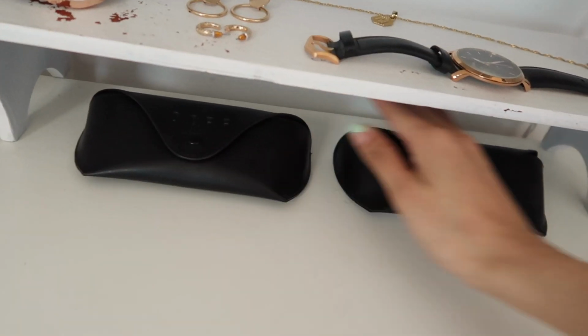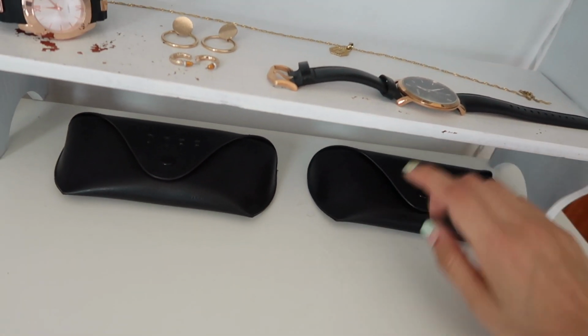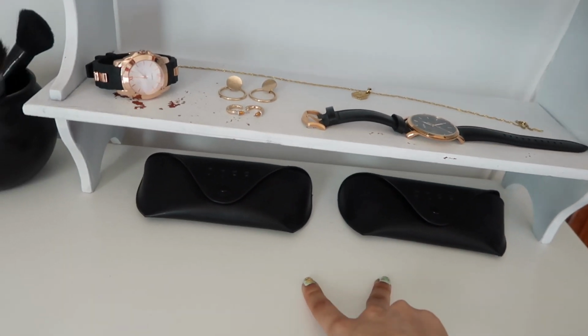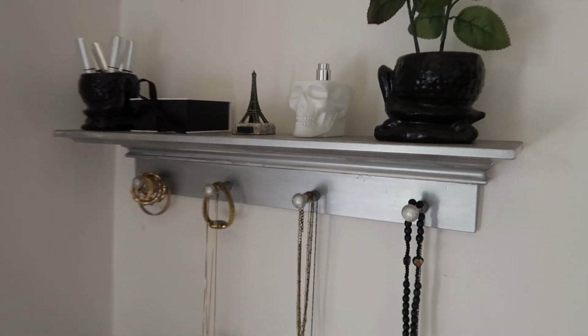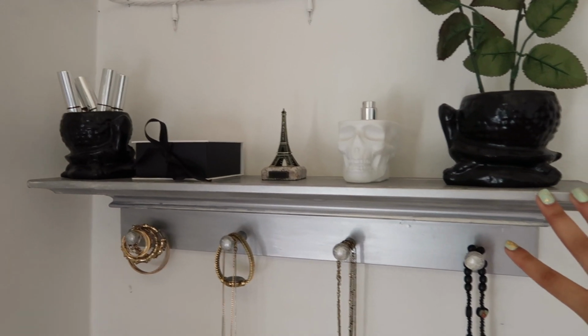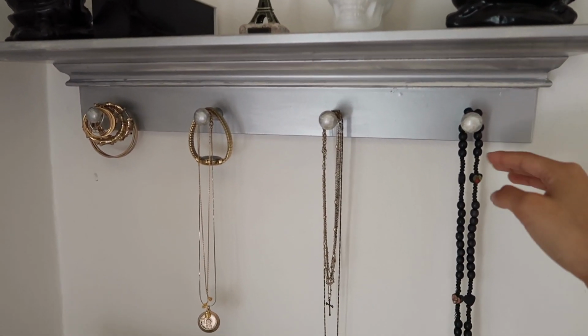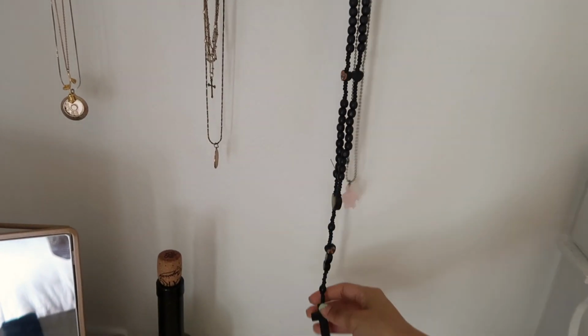But down here I just keep some sunglasses from Diff. These are like the two that I really love, so I just keep them there. This is a little shelf thingy that I got from the thrift store, I believe, and I just painted it, of course. But here I keep some necklaces.